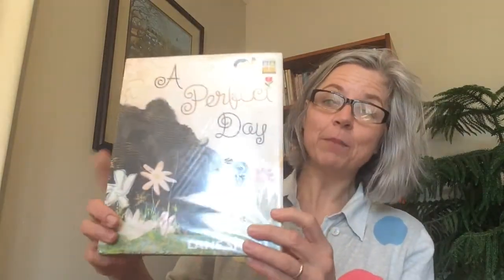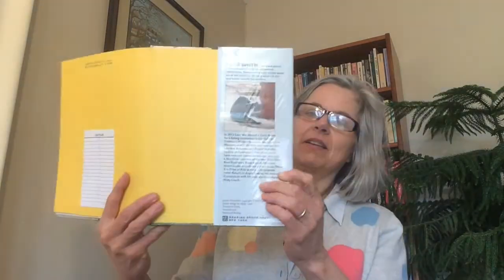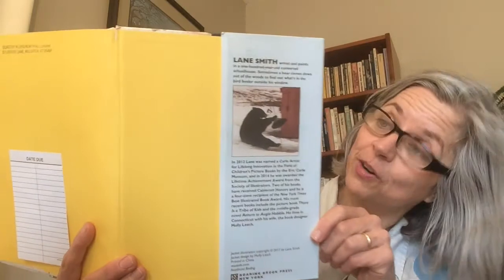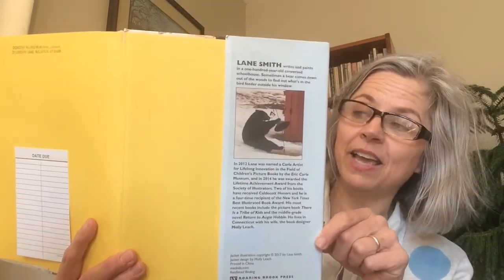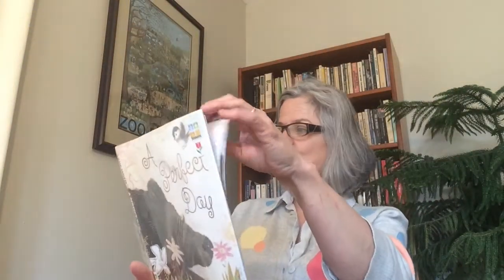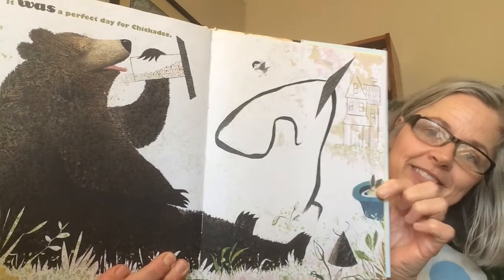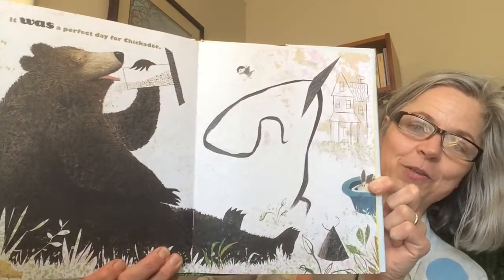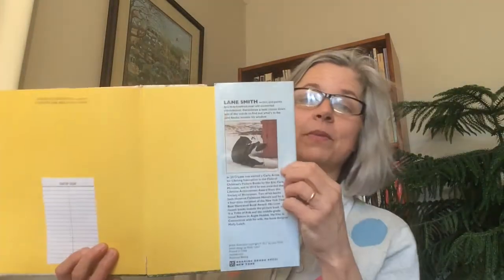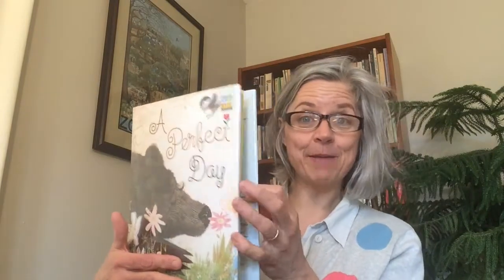That's the end of our story. But I wanted to show you something that Lane Smith included, the back of our book. He took a picture at his own house one day because he had a visitor, a real live bear, came to his bird feeder. And it reminded me so much of that wonderful illustration in our story when Bear got the bird seed and look what he had done to the feeder. So I thought it was just really interesting to see how Lane Smith got some of the ideas for his story from something that happened in real life.